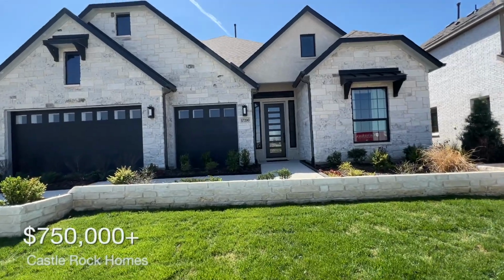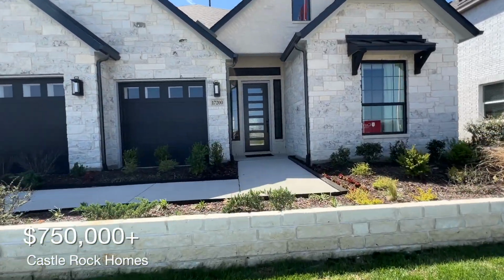Okay y'all, so now we're at the middle price point. This house behind me is Castle Rock's 2-story plan. It's their model and it's going for $750. So let's go take a quick tour.